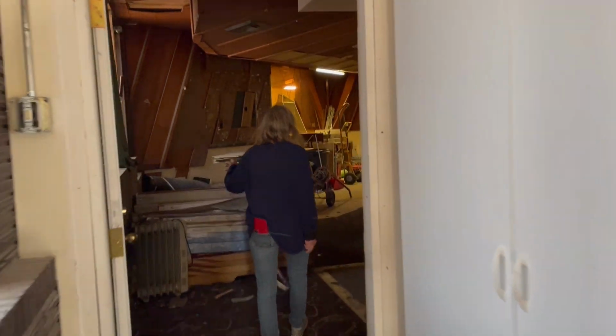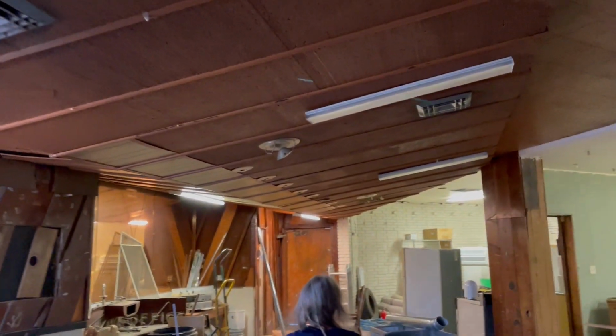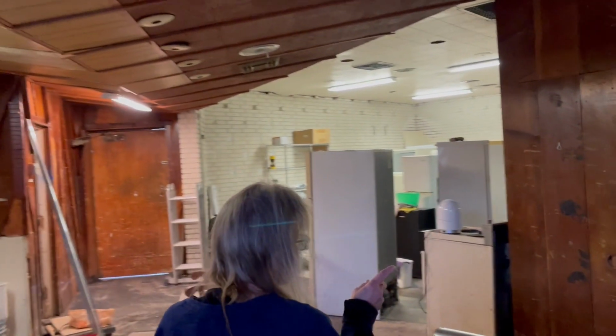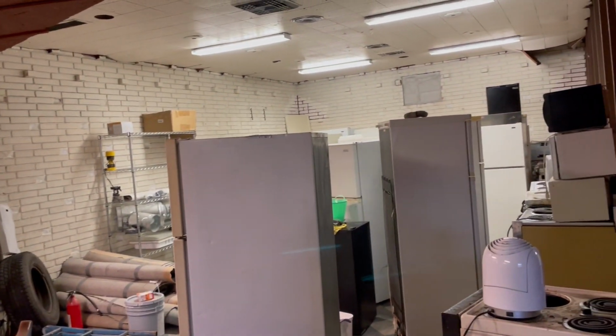I think they said this was the bar area. That was the kitchen. Oh, look at the roof. It's that funky angle. Oh my gosh. And I believe that was a dining room, and the next room was a dining room, but this was the kitchen area. Okay, for the restaurant.